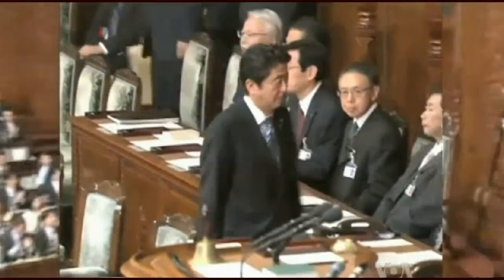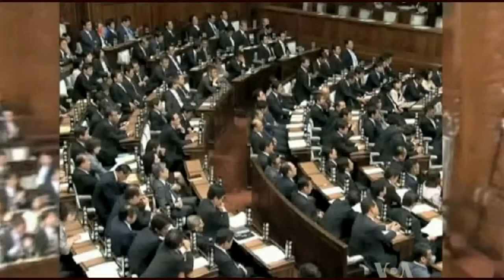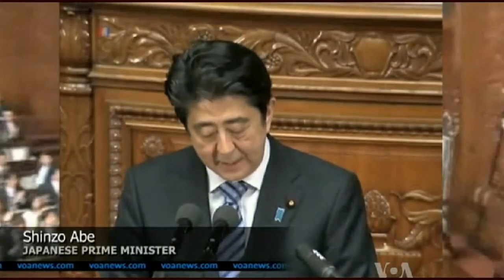Opening a new session of parliament this month, Japanese Prime Minister Shinzo Abe insisted the radiation leaks do not pose a threat to human health. The local fishermen are suffering from a bad reputation founded on falsehood. The effects on food and water are way below the limits for radiation levels.